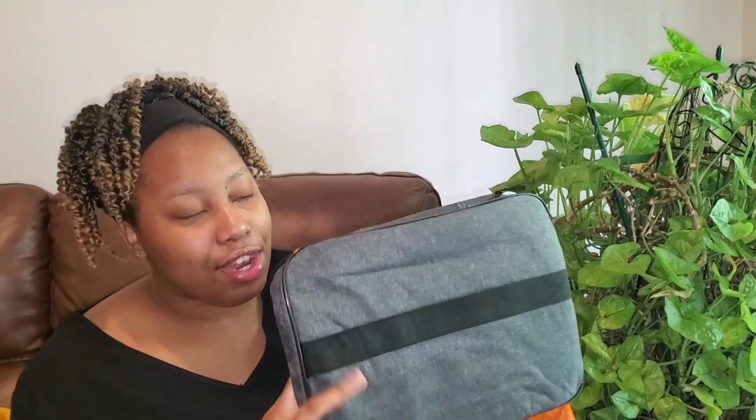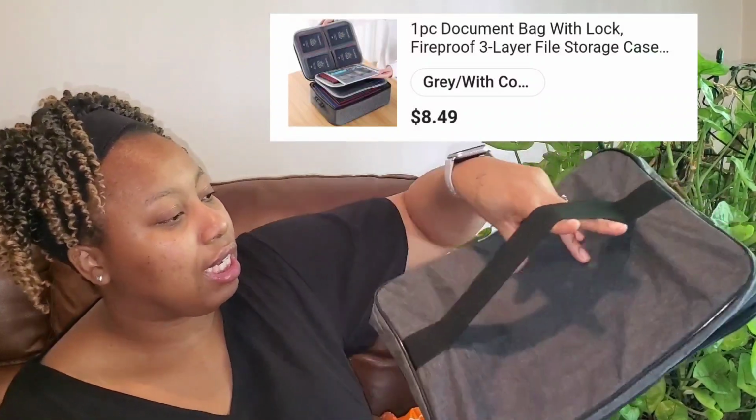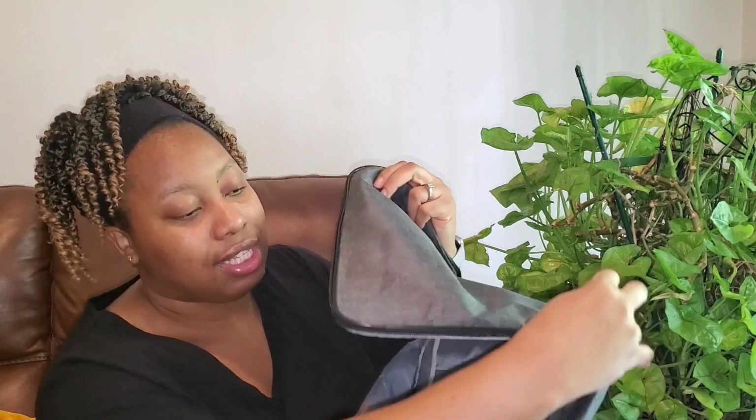And I got this to go with something, but you'll see, just wait. You're gonna see it. I love this one. I am shocked because I wasn't sure if it was just the top that I was gonna get with it. Now, this piece I am really excited about. It comes with the handle, it comes with the zippers, it comes with the safety. They have these with and without cords locked on it, but I love this. And it's fireproof, guys.